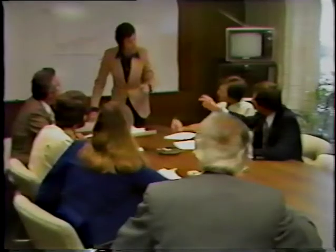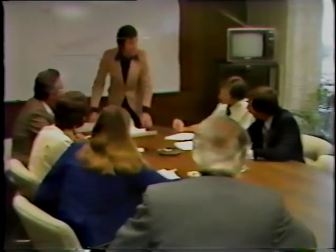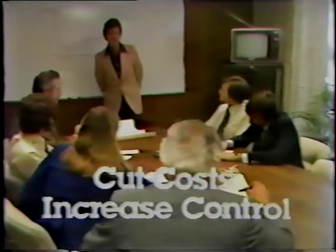It is a system built to beat the system, one that is adaptable to your budget instead of the other way around. Datapoint, the leader in dispersed data processing, has taken the lead in communications management today, addressing the problems inherent in today's businesses and providing solutions that cut costs and increase management control.